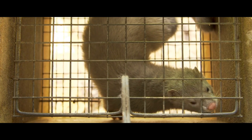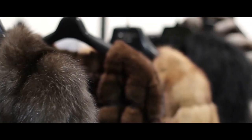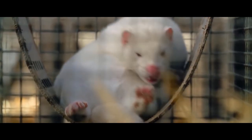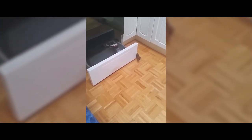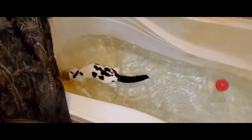People have been mistreating these animals for centuries, exterminating them because of their warm, beautiful fur. Therefore, the European mink is currently on the red list, on the verge of extinction. The latest trend is to domesticate these cute little predators, who aren't just naturally charming, but are also smart and playful.